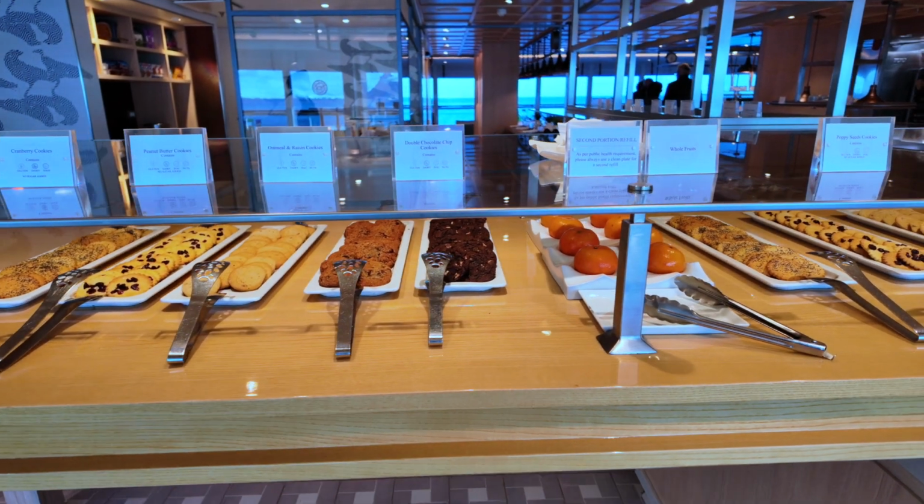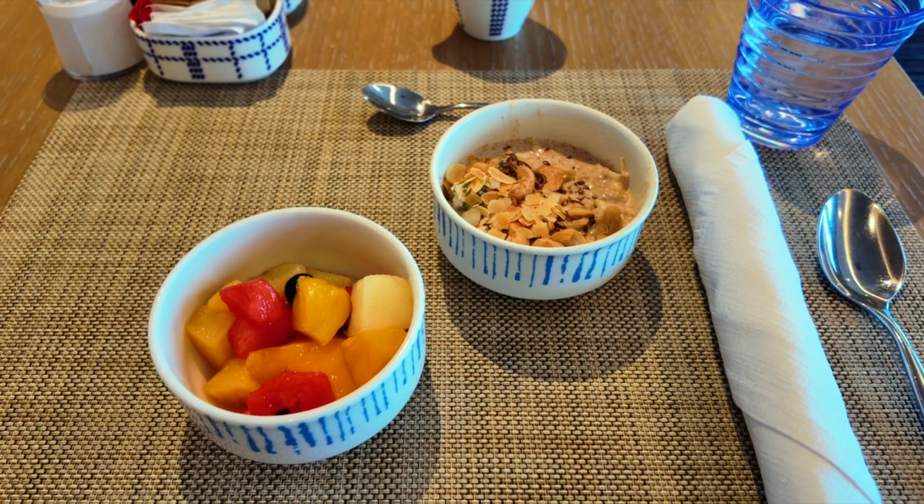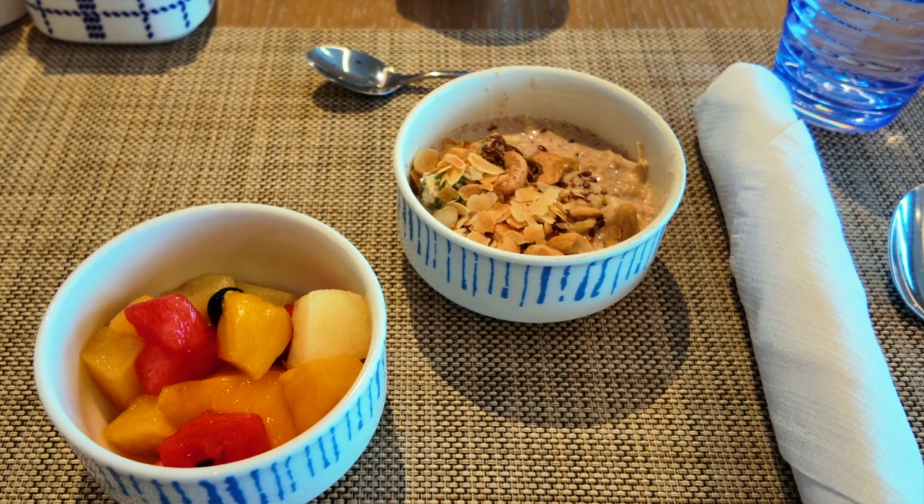By the way, if you are an early riser, the bakery is open from 6 a.m. in the morning, and there's always something to nibble available. For example, cookies, biscuits, and fruit. The World Café is one of my favourite places to eat on board. I especially love the breakfast. I'm a bit of a breakfast person, and I would have the fresh fruit, and oh my goodness, the cinnamon bircher muesli is absolutely delicious.